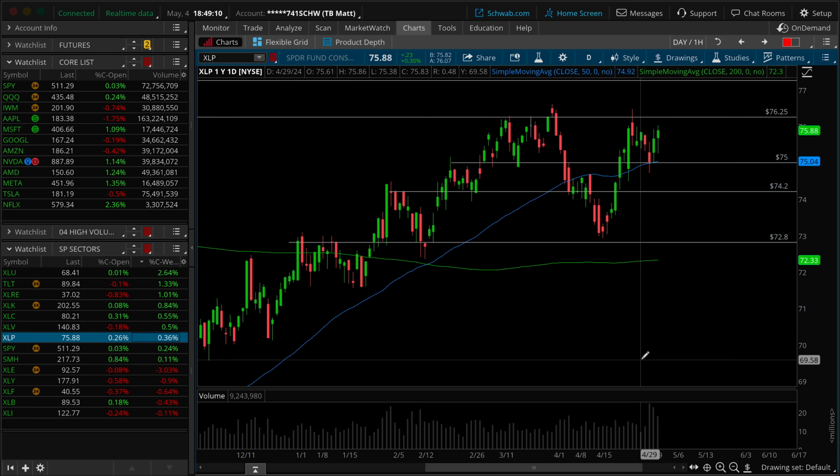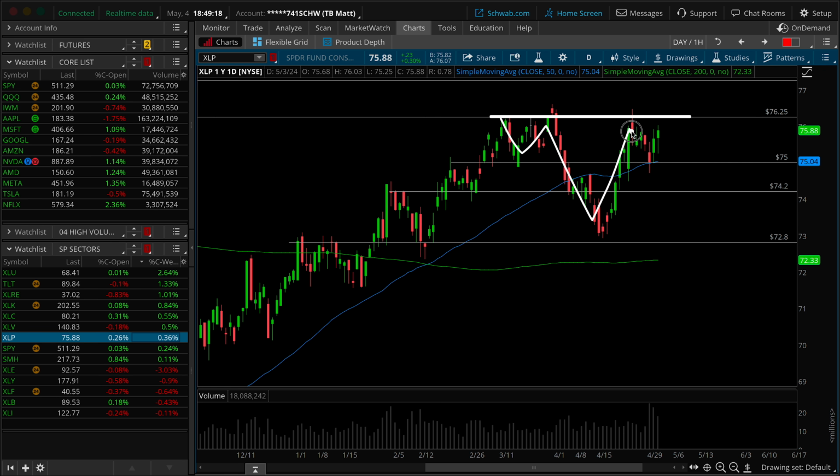Here's the XLP, consumer staples. This is D for defensive. It's also lightweight. What do you notice about the trend? It's more clearly trading near these equal highs. You could call this a pie in the sky inverted head and shoulders. You could call this a bull flag, however you want to classify it. If you break out over 76.25, it once again reinforces more of the risk off rotation.